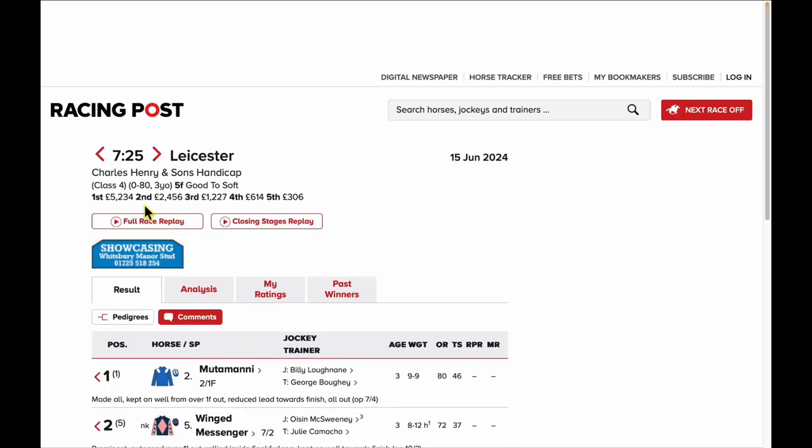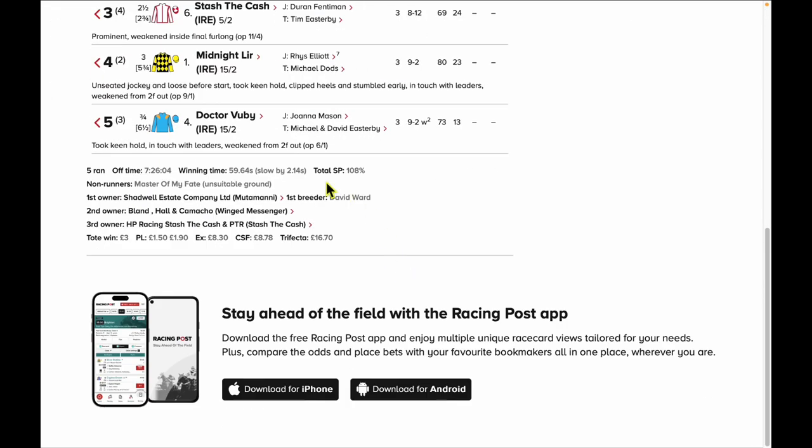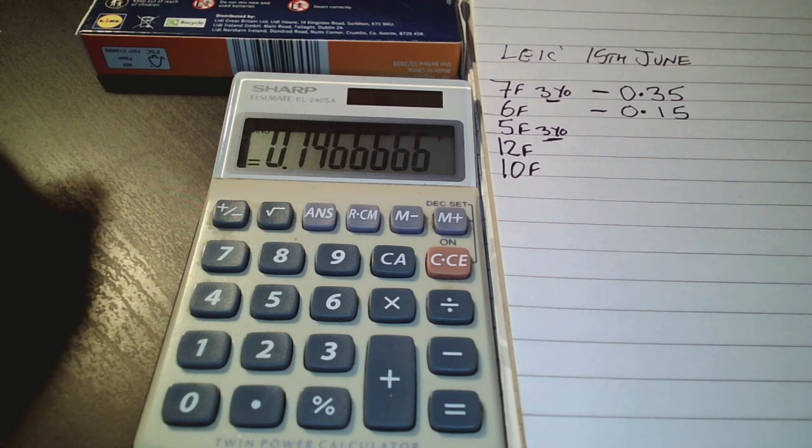This is the 5 furlong race, 0 to 80 for 3-year-olds only. We can see that the 0 to 80, it is a true 0 to 80. The winner was rated 80. So down here, slow by 2.14 seconds. You take that off the allowance. The next race is 5 furlongs.